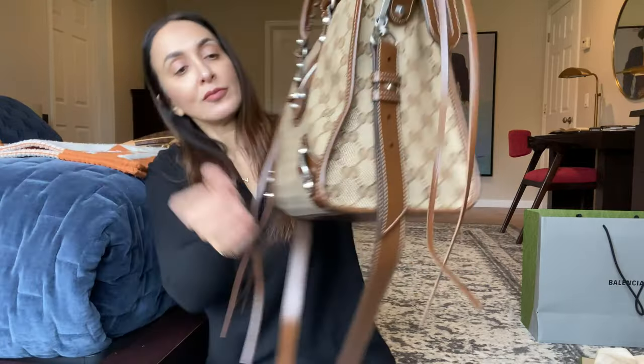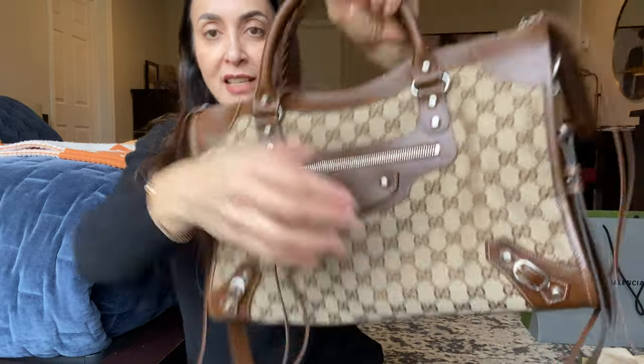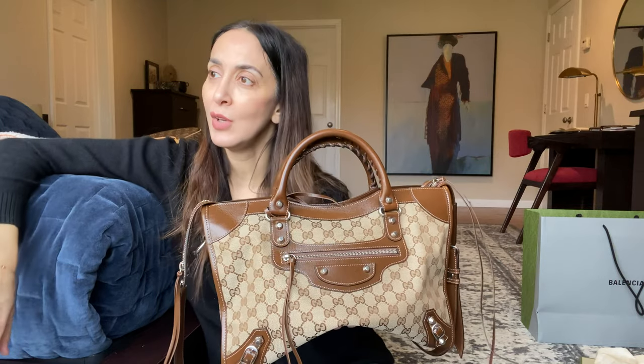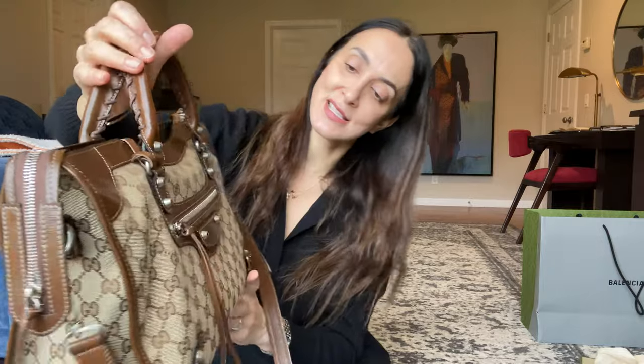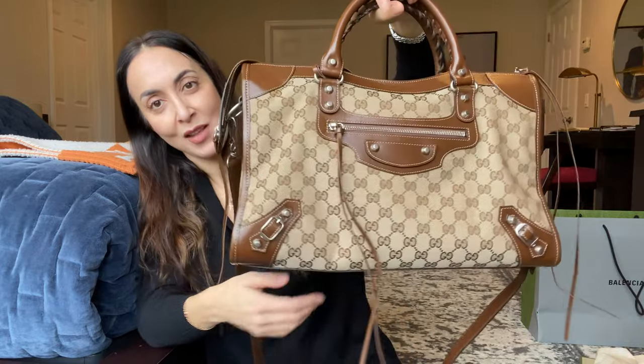It has those details here. I love the City bag. I have loved it since they came out. Like how many years ago? 20 years ago or even more. I loved it since then. I had one, then I sold it, then I had a smaller one, I sold the smaller one. It kind of died down, but then it came back, and this in canvas is just great.